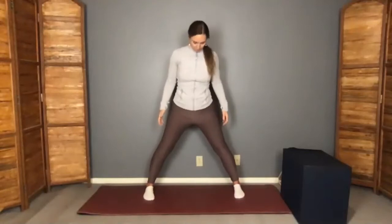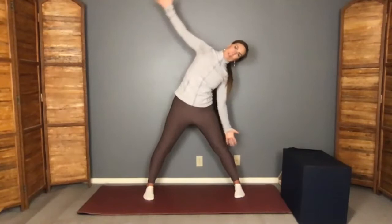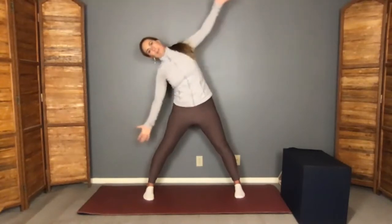Good. Wider one more time. Feet pointed straight ahead, arms out to the side, over and up, and over and up. And then wider once more. Really get that hip to change position. 5 more.